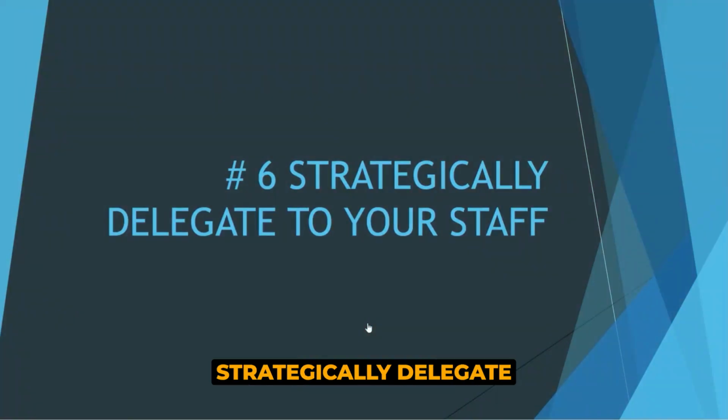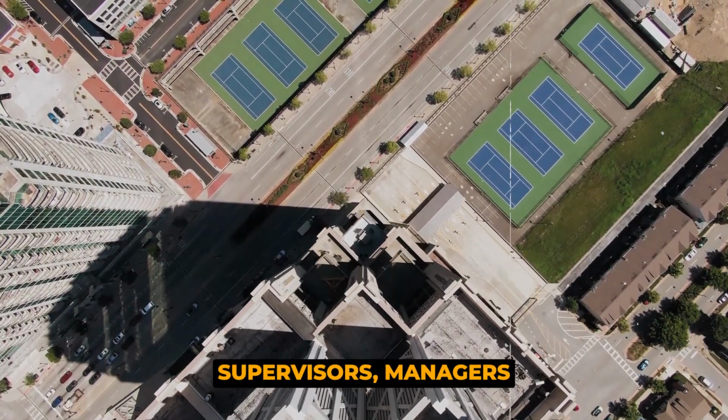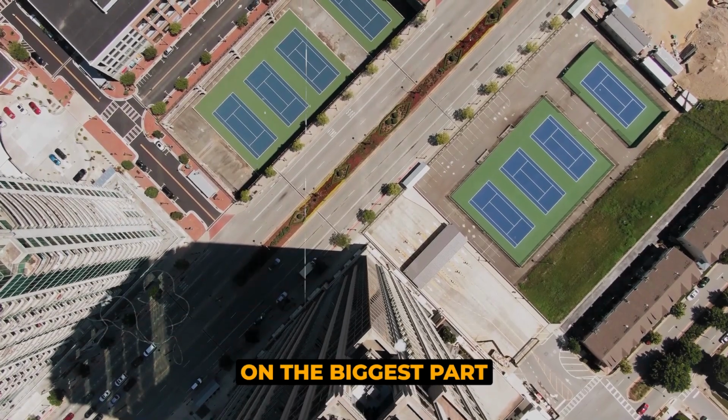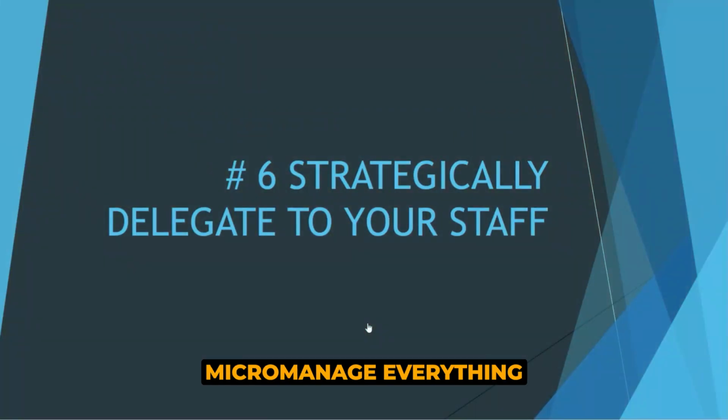Number 6, strategically delegate to your staff. When you're growing your academy, you need supervisors and managers to help implement processes while you focus on the biggest part of your business. If you still want to micromanage everything, you cannot grow. Among your amazing talent, find a leader and give them the tools and confidence to do more.